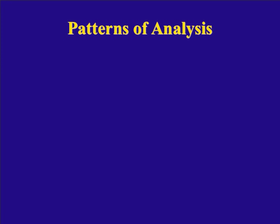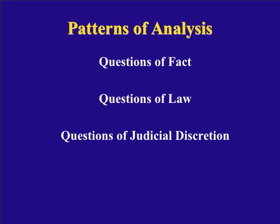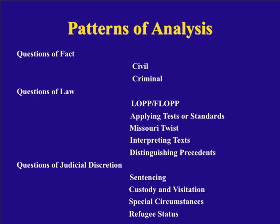Of course, questions of law come in many, many varieties. The two most familiar ones are questions of fact and questions of law. But there is also a third category, questions of judicial discretion. And these can be further subdivided, as we do in the seminars. The questions of fact are a bit different in civil law than they are in criminal law, because there are differences in the burden of proof and the standard of proof, and you have to attend to those when you write. Questions of law come in many different varieties, and there are different techniques for analyzing each of those varieties. So what I try to do in the course is help judges and lawyers identify the nature of the question and then give them a tool that's designed to analyze that particular kind of question.